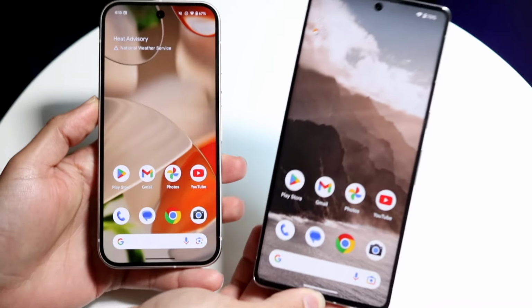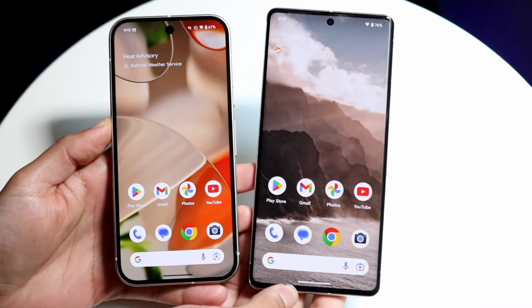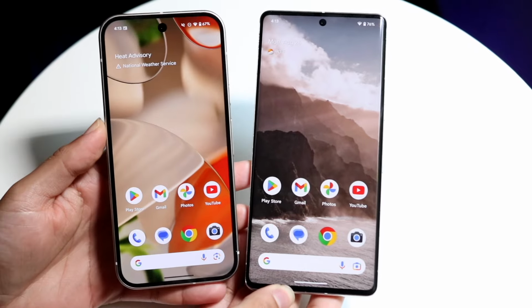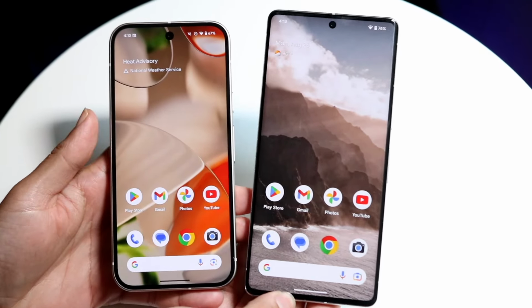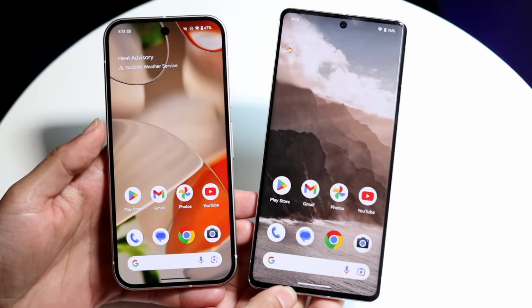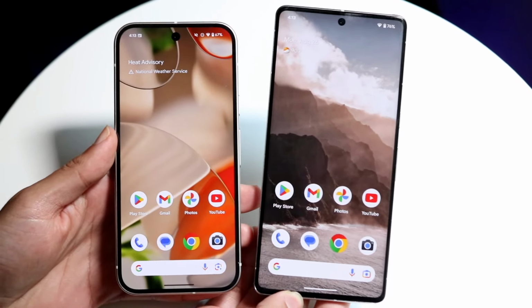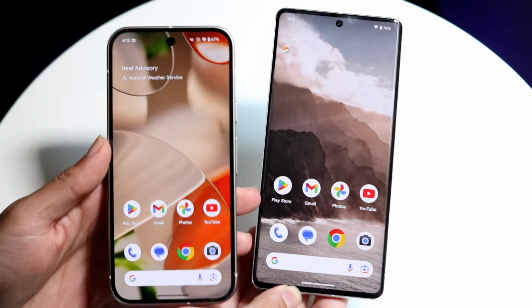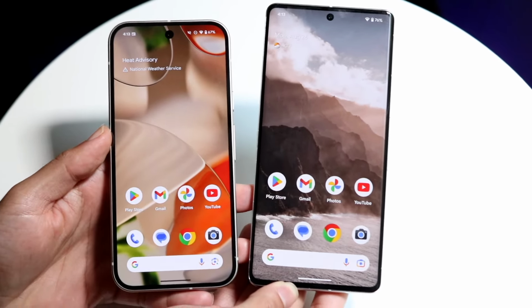So let's go ahead and compare the Google Pixel 9 and the Google Pixel 7 Pro and see how both these phones compare. Now, the Pixel 9 just came out. It's a very, very good phone. The Pixel 7 Pro was the main Pro flagship of 2022. I like both these phones, but it is interesting because the 7 Pro cost more than the 7 at the time, and the 9 is supposed to be the 7's successor actually. So let's go and see how they both compare.